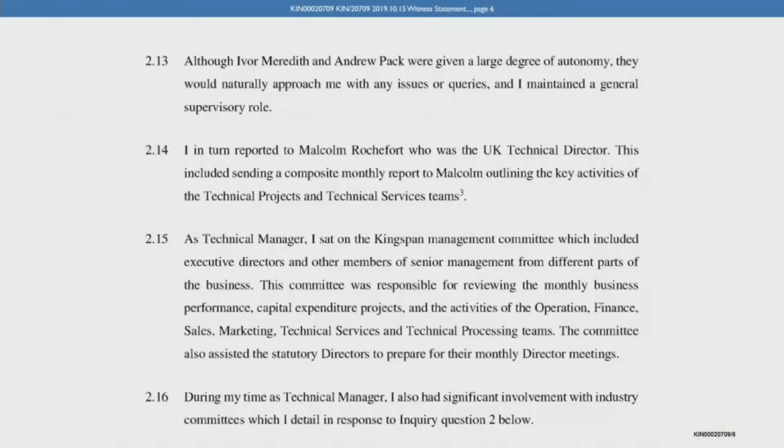Well, I certainly didn't micromanage them. I think that's what I meant to say. They were managing a project. They would report back to me on at least a monthly basis on how those projects were proceeding. So from that point of view, maintaining a supervisory role was really offering advice and mentoring them when they came back with some questions in relation to the project, if they had any. Yeah, I see.